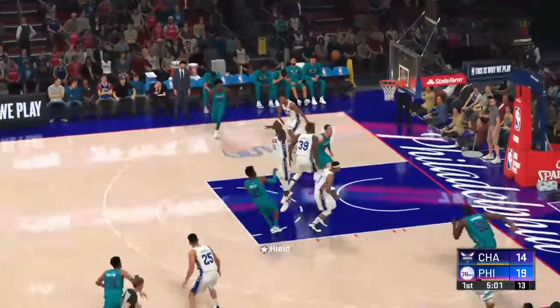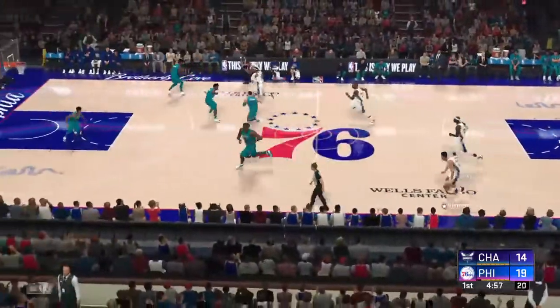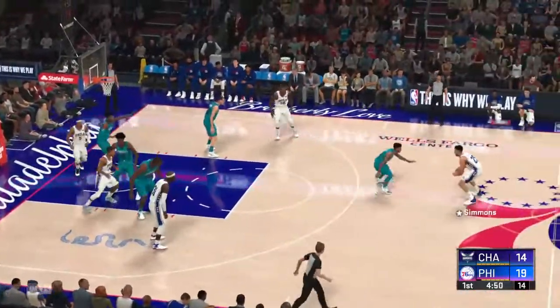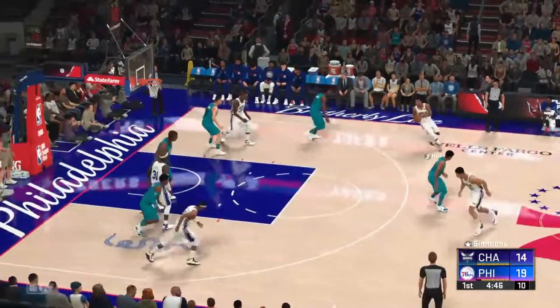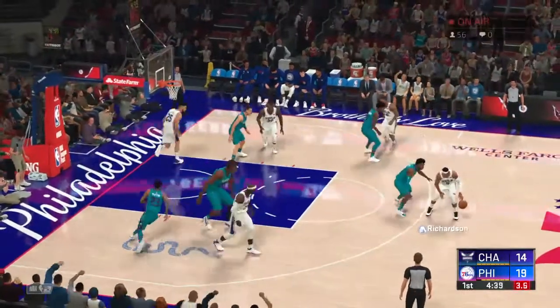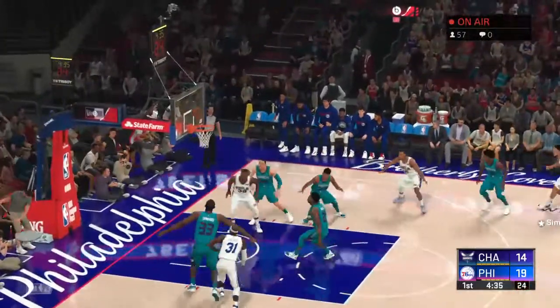Here's Hield after the Sixers pick up two. Charlotte again missing. Boy, this is bad. Tough to watch. I mean, this is really bad. He's stone cold this quarter. Man. Simmons with it. Outside Hood. Six to shoot. Richardson against Hield. And a wide open look for Simmons.